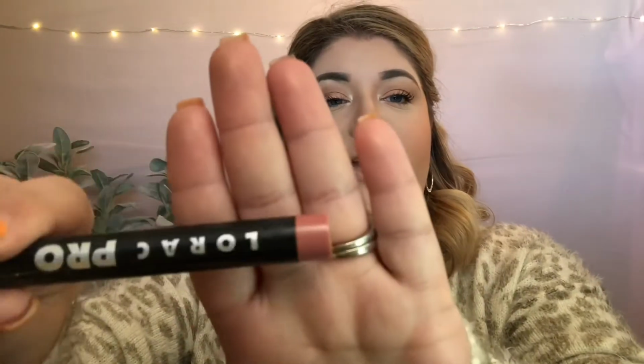To finish off the look, I'm gonna do my lips. It's the last step, and I'm gonna be using the Lorac Pro matte lip color in the shade Nude Pink. I figured a nude pink is a pretty natural lip color. You know, it's just real soft, it's real subtle. So this is something I wear pretty regularly. I do switch it up a little, but it always stays in that pretty nude pink area. Let's go ahead and put that on my lips.